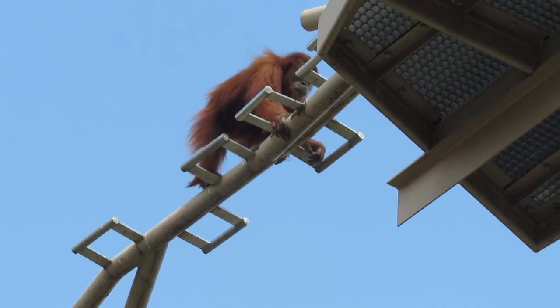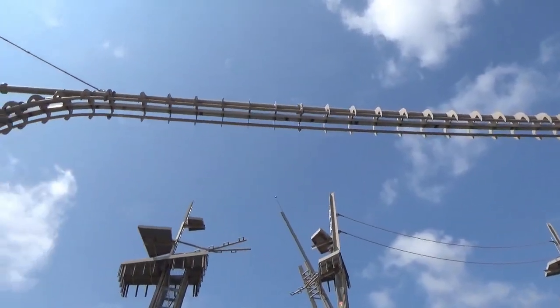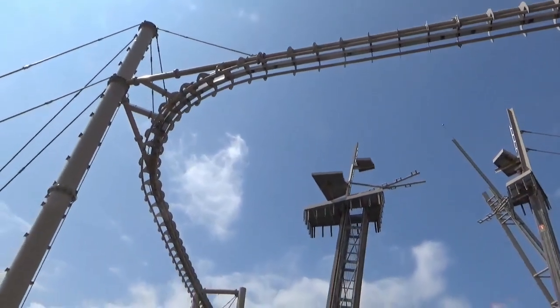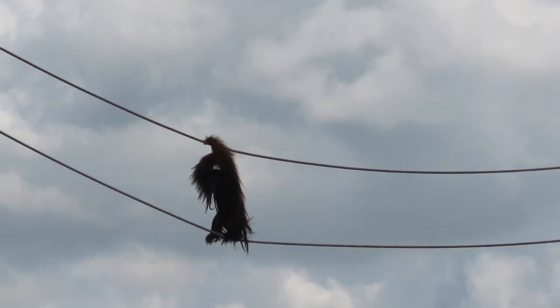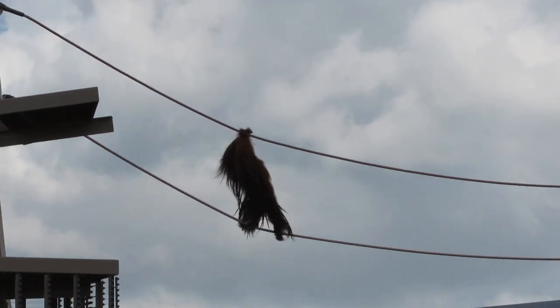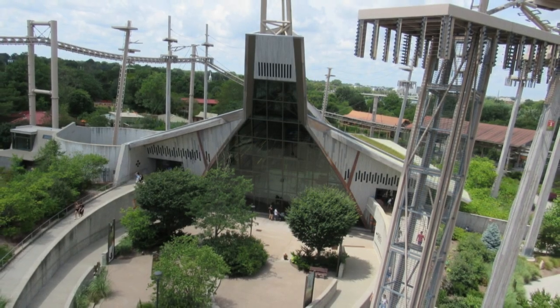On the visitor side, although it wasn't running on my last visit, there is a slow-moving skyline ride that takes you 50 feet in the air to potentially get you much closer to the apes on the towers. Even if the orangutans don't cooperate, you'll still be offered some amazing views of the zoo and downtown Indianapolis.